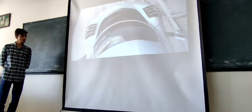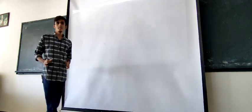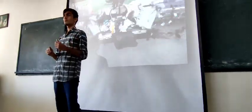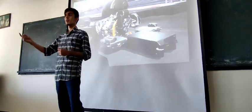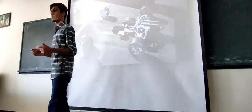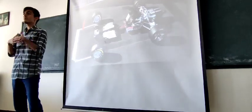This car is a great combination of a Formula One car and a supercar. We have applied all the systems of a Formula One car on a supercar's body, its shape, its appearance. So you will be able to ride a Formula One car on the street with the shape of a supercar.